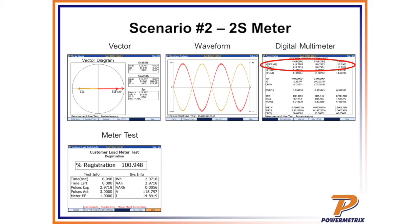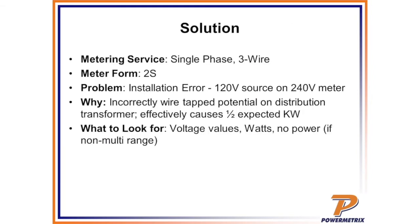Robert, good. Jim, good. Gigi, I think you got it. So what's going on here is we're not missing a voltage. We're just tapped on the wrong side of the transformer. When the installation was hooked up, they pulled off a 120 source instead of a 240 source.